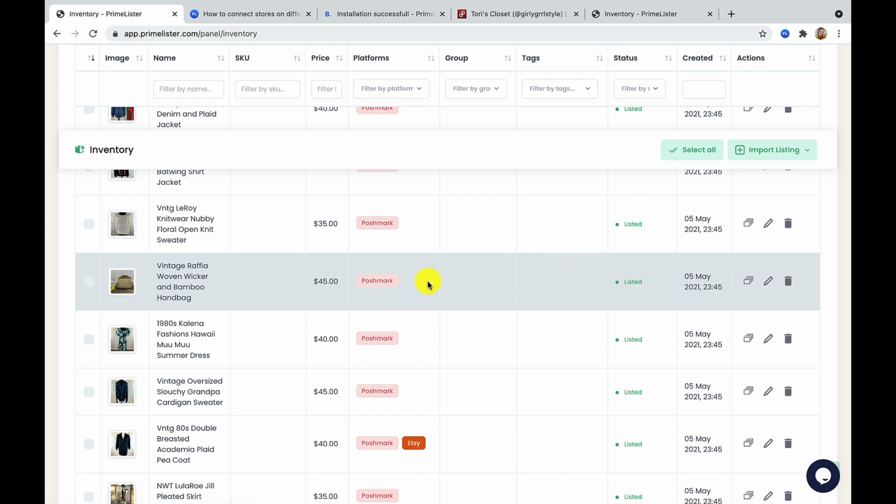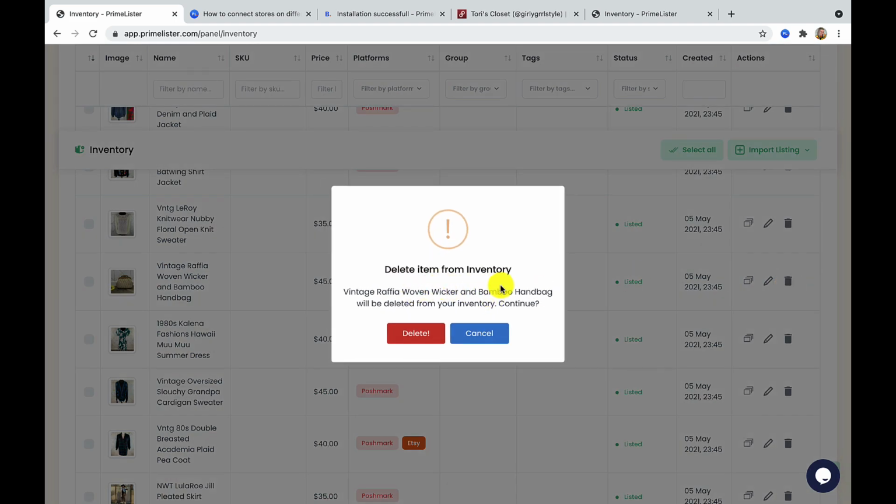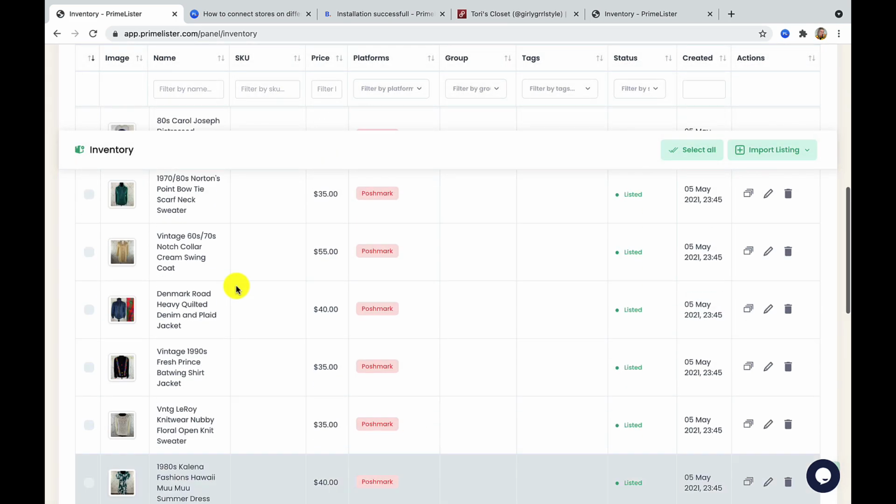So instead, once something sells, you're going to manage your inventory. If you don't want this on here anymore, you're going to click delete listing. That is not going to delete the listing on Poshmark. That is just going to delete the item from inventory. So we'll click on delete, and there you go. Now it's just been removed from the inventory.